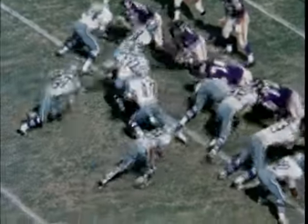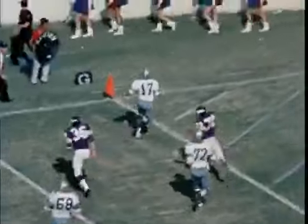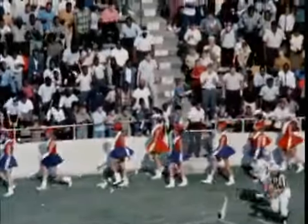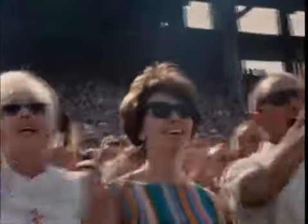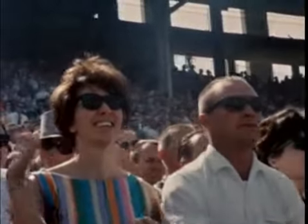Action now, 2nd and 4 at the Minnesota 4. Meredith. He's going to go all the way with a fine block by Tony Licio. Touchdown for Dallas. A drive that went 80 yards in 9 plays. Dallas takes the lead for the first time, 14-10.